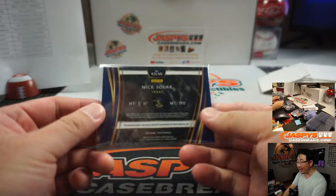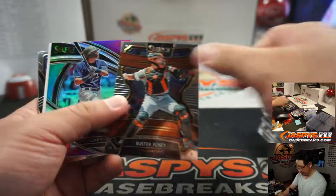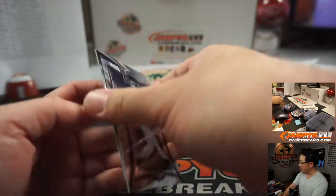Nick Solak, another Ranger. Rob Carruthers finishing this box strong. Cole Hamels. Yelich. And Yordan Alvarez. Hi, Kobe.